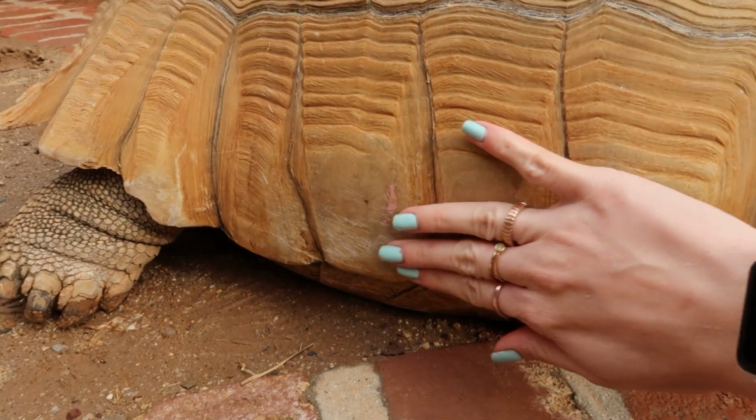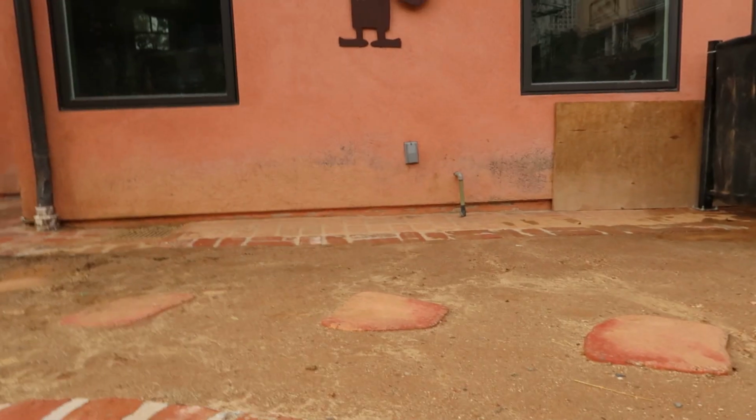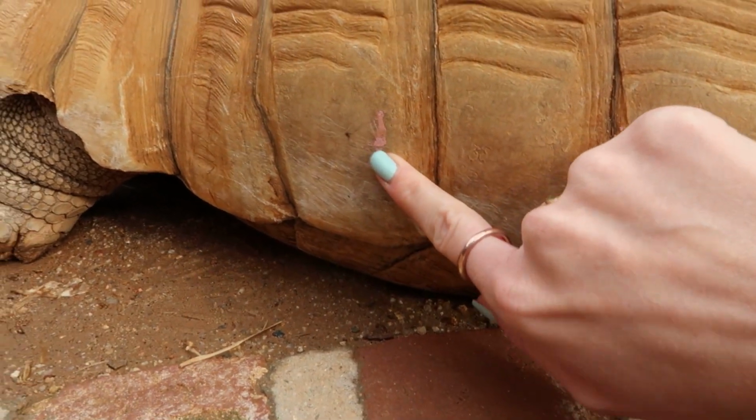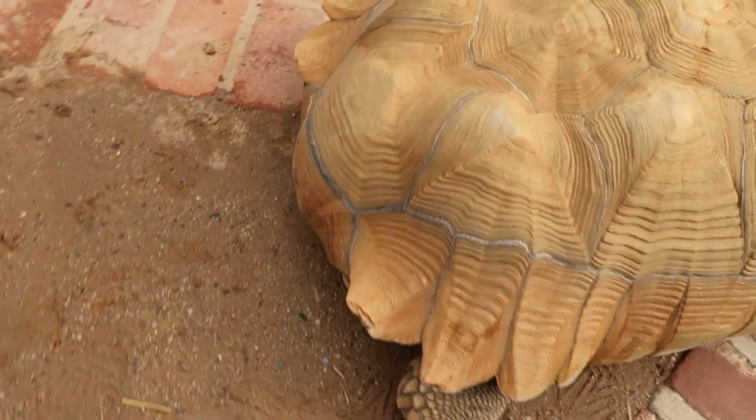Here you can see some damage from when he pushes himself onto the side of the house. You can also see it on the house, the stucco. That is our boy Tiptoe. Even some pink paint here. He's got his back legs, nice and cute.